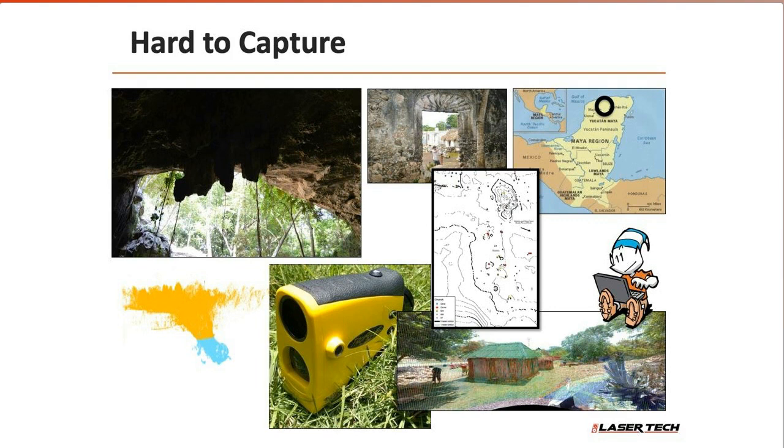Partially, we were mapping 3 Maya indigenous villages that had Catholic buildings put in around 500, 600 AD. But then we wanted to correlate these villages to their water sources, which were cenotes. And this is where the LTI rangefinder came in. So this was one of my first experiences outside of playing around on a golf course that I was able to use a rangefinder. At the time, LaserTech actually had donated and let me take it down there free of charge, pro bono, to support this academic endeavor.